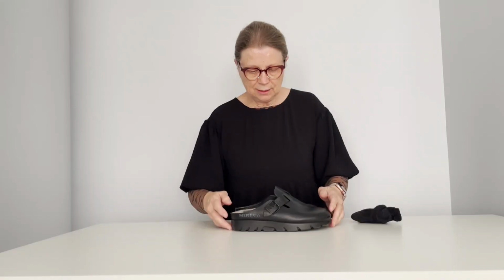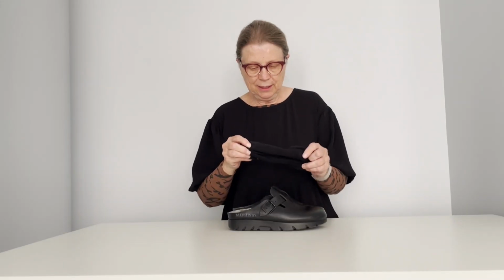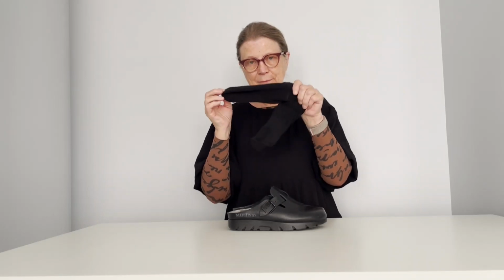The other pair of shoes that I'm taking, actually wearing on the plane, are Mephistos, and again, they were recommended by my podiatrist for my feet. Not as stylish, but they're very comfortable and they'll look great in Europe. On the plane, I bring socks in my personal bag because I can slip these on and off to go to sleep, and these keep my feet warm when my shoes are off.